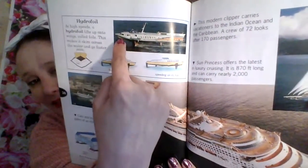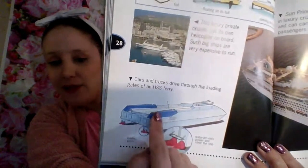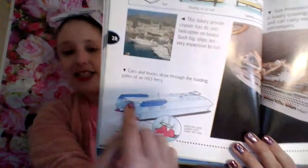Hydrofoil. At high speeds, a hydrofoil lifts up onto wings called foils. This makes it skim across the water and go faster. This is like a water plane. Kind of even looks like a plane, doesn't it? This luxury private cruiser has its own helicopter on board. Such big ships are very expensive to run. Look at that big ship. Has a helicopter on it. Oh my goodness. Cars and trucks drive through the loading gates of the SS Ferry. So the loading gates, they put their cars down here and they stay up here.